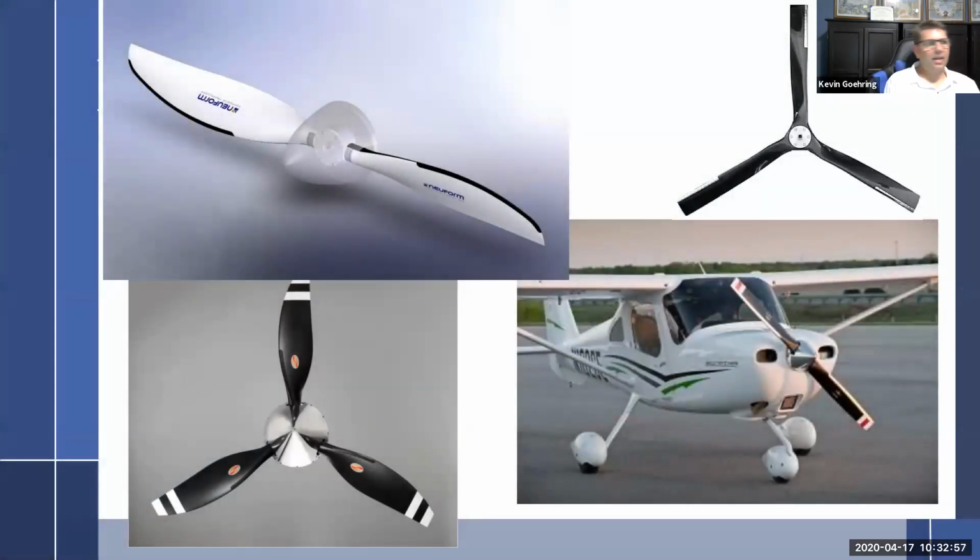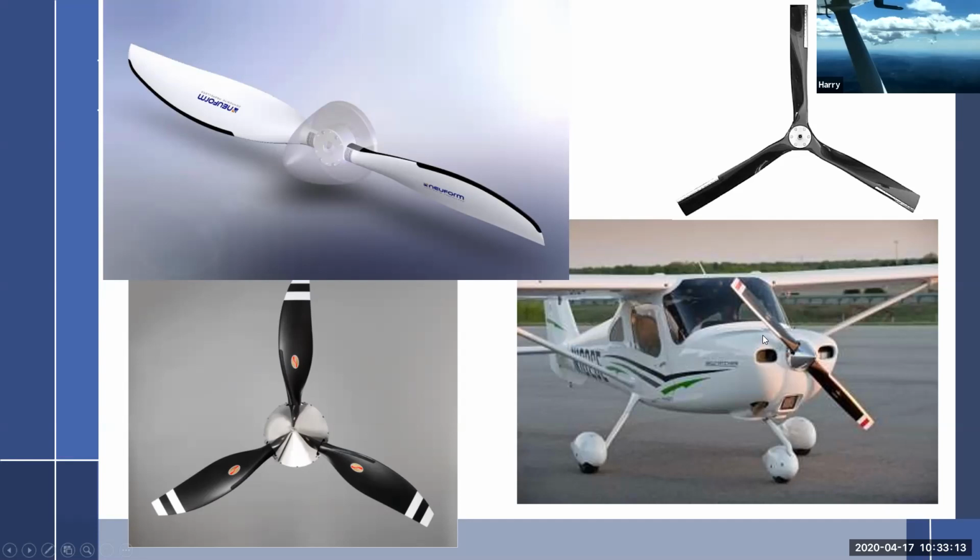Okay, this Skycatcher, I can tell the prop's on correctly just by looking at it. It should stop in that position. Now, Harry, yours probably doesn't always stop in this position because you have a 6-cylinder. So sometimes it may stop this way. Sometimes I think it's got a mind of its own, but it kind of makes sense now that you say that with a 6-cylinder. Yeah, 6-cylinder is going to be different, but this is a 4-cylinder, and the 4-cylinder always stops this way.